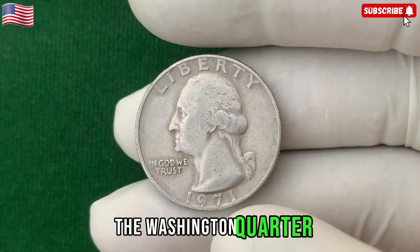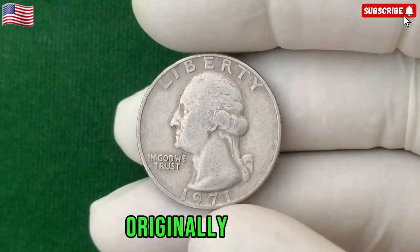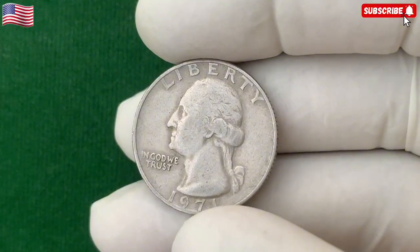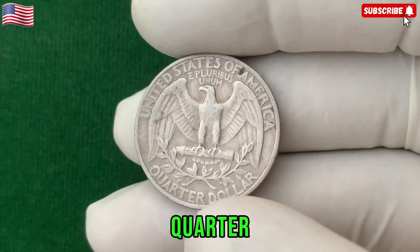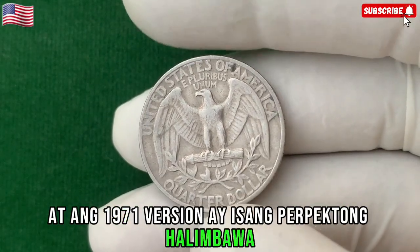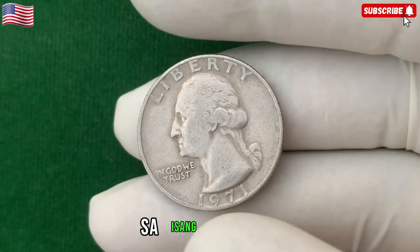The Washington quarter has been a staple of American currency since 1932, originally created to commemorate the 200th birthday of George Washington. And over the decades, its design has become iconic. But not every Washington quarter is created equal, and the 1971 version is a perfect example of how history, errors, and condition can turn an everyday coin into a rare gem.